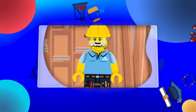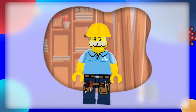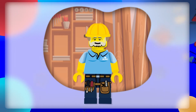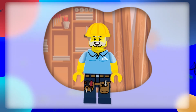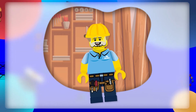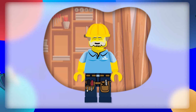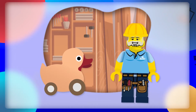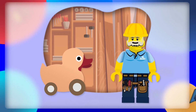In the 1930s, Ole Kirk Christensen was a woodworker who found himself in the middle of the Great Depression. He needed a way to stay in business and came up with an idea to keep his business afloat. Using the wood he had in his storage, he decided to produce smaller goods and came up with the world's first wooden toy duck.